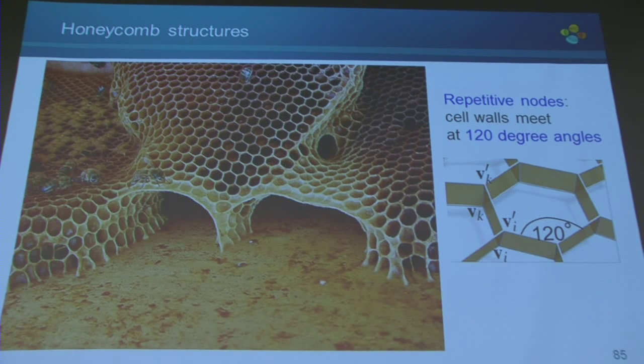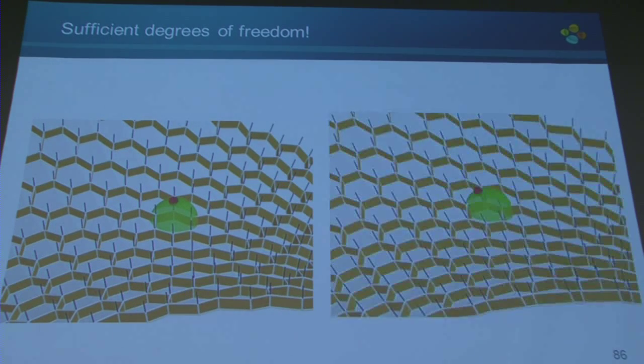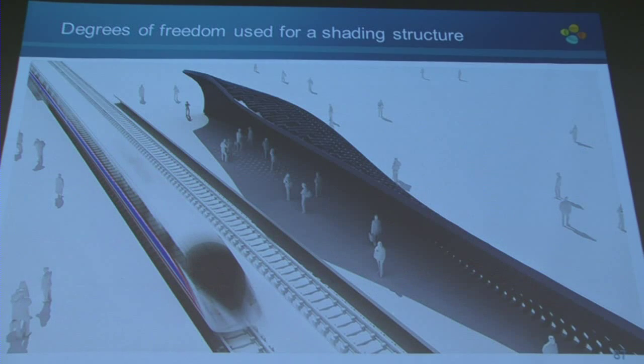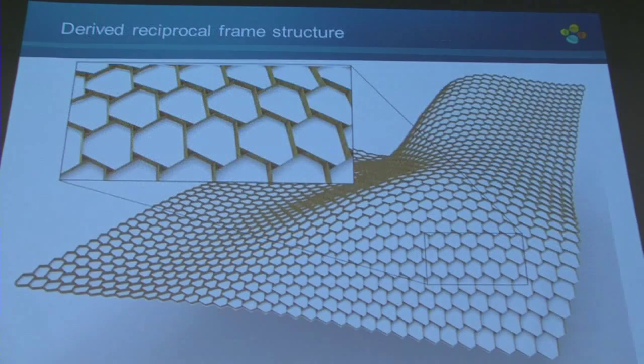So all angles here are just 120 degrees. That would simplify, of course, the construction. Is it possible to do it freeform? And it turns out it is. You can even manipulate not only the shape of the structure, also the directions of these axes at the nodes. Here you see an example of a shading structure which has been designed so that for given sun positions it provides shade. From the other side we see that this is really such a hexagonal structure.